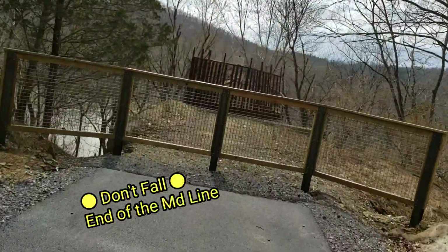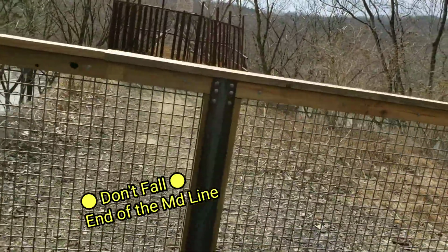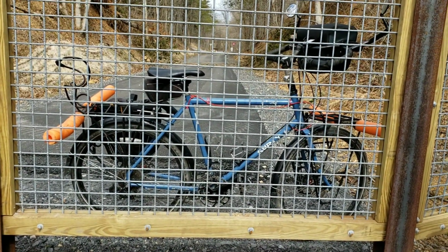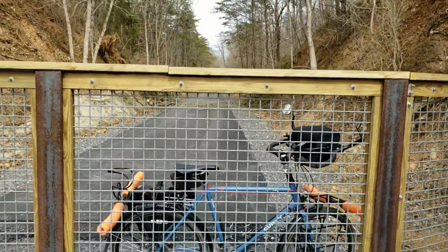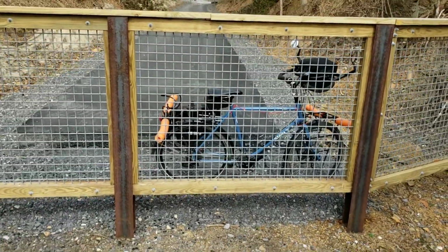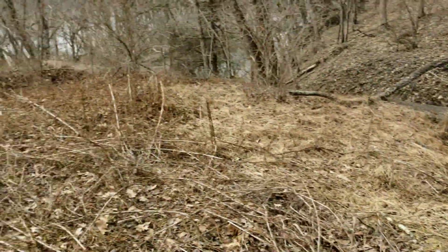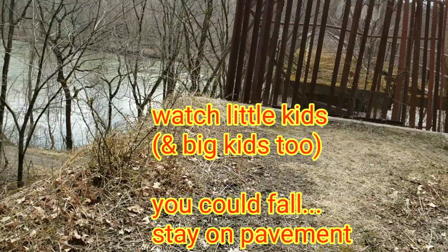Oh, I see. This is the bridge that goes across to West Virginia. Help, somebody get my Surly out of jail. Uh-oh. Oh no, my Surly. Oh, it's just the trail. It's the end of the trail, look at that. That's the end of the Maryland Rail Trail. And then hopefully the next phase will be crossing the Potomac.